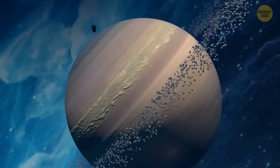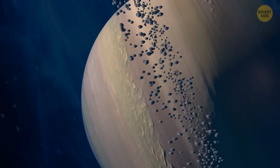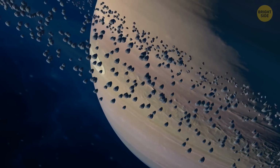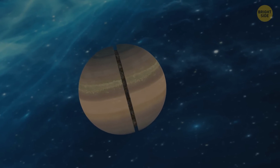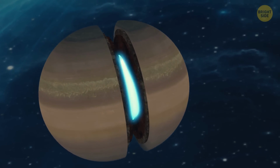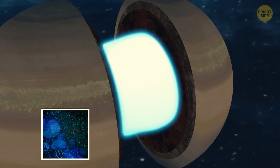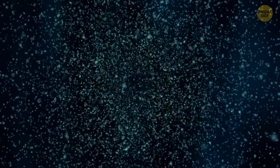But these rings mainly consist of water ice, no dirt at all, which means they're younger than expected. And the nature of this ring system tells us a thing or two about Saturn's fuzzy inside. Fuzzy means its core is like sludge. The helium and hydrogen in Saturn mix with more and more rock and ice over time the closer you go to the planet's core. It's similar to what you see in our oceans. The deeper you go, the level of saltiness increases.